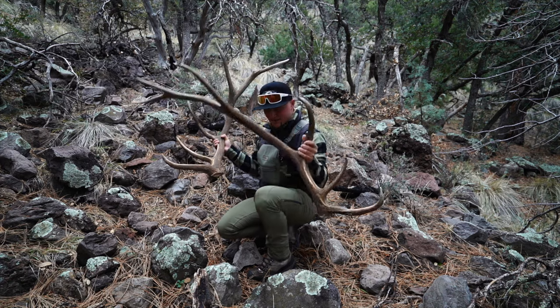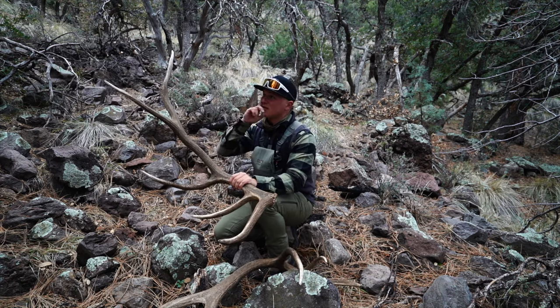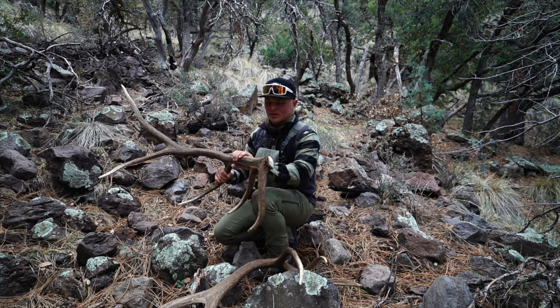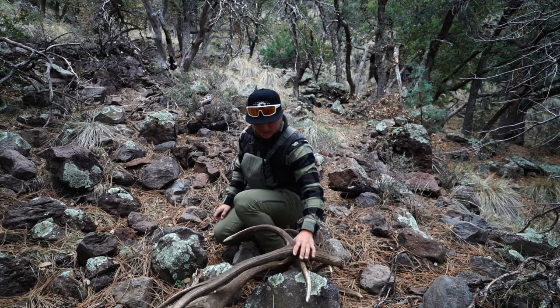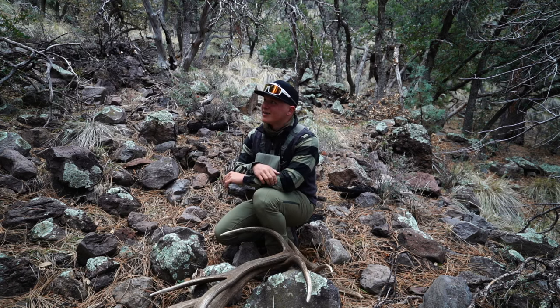Awesome. Well, now we're going to strap him to the pack, and I think I'm not too far from camp. So I'm going to leave these right here and just kind of start zigzagging a little bit. Might as well. I think it's going to be a good little pocket in here.